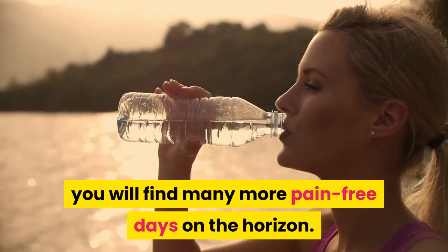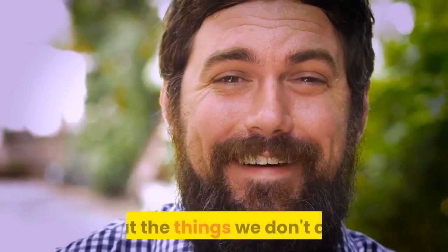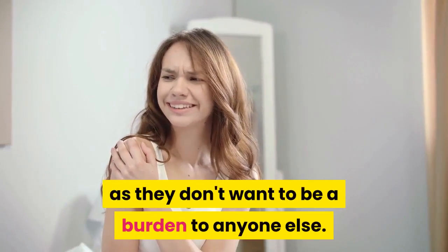The right remedy. Sometimes the best way to relieve pain is not the things we do, but the things we don't do. Too often, people who suffer from arthritis avoid talking about it as they don't want to be a burden to anyone else.